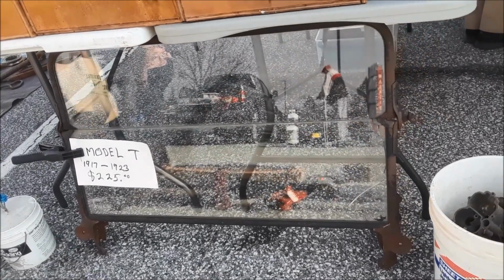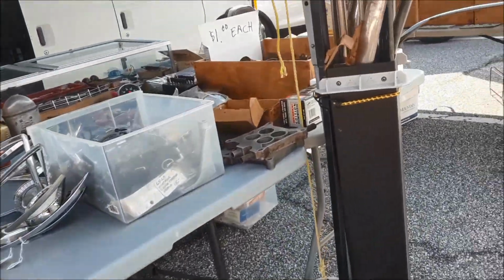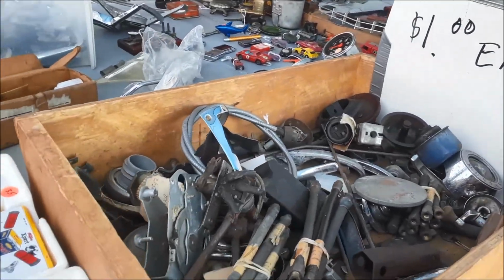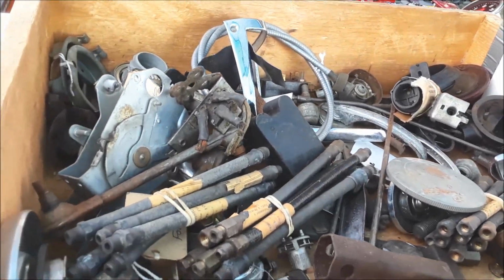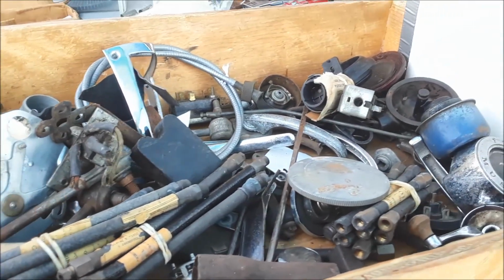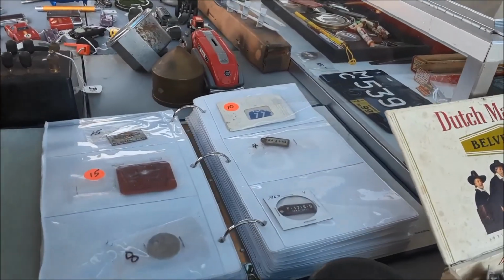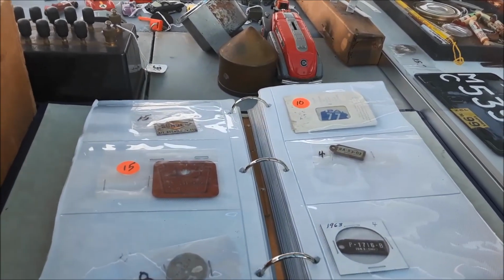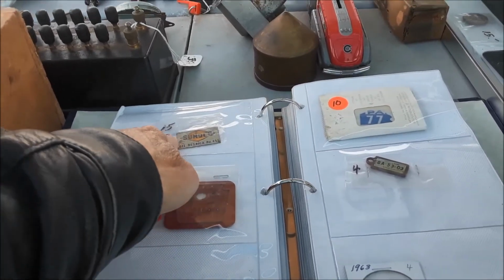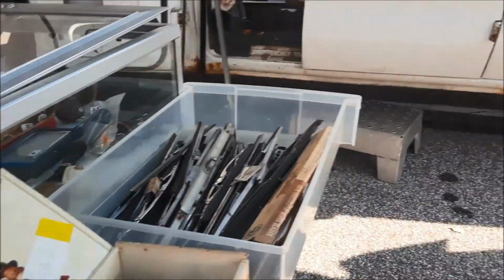Model T, early T, 17 through 23, or 225. I want to capture some more of this stuff here. He's got some great bits and pieces. $1 each. These boxes are great. Look at this stuff. The brake lines. Ford, well, that's not in great shape. This is JTK parts. Yeah, but you might find that interesting. Somebody wrote a book called Left to Die.